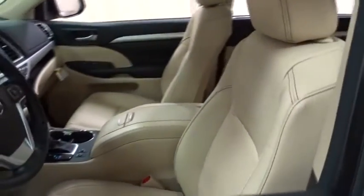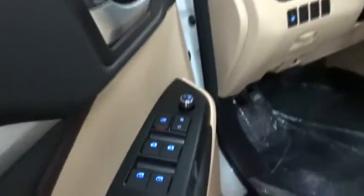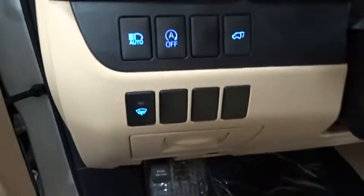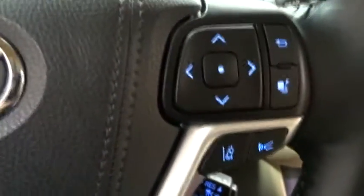Here are some of this vehicle's great options. Keyless entry, stability control, traction control, power passenger seat, power liftgate, anti-lock braking system, navigation system, lane departure warning, backup camera, all-wheel drive, steering wheel audio controls, Bluetooth, leather-wrapped steering wheel, adjustable steering wheel, power steering, four-wheel disc brakes, cruise control, aluminum wheels, hard disk drive media storage.